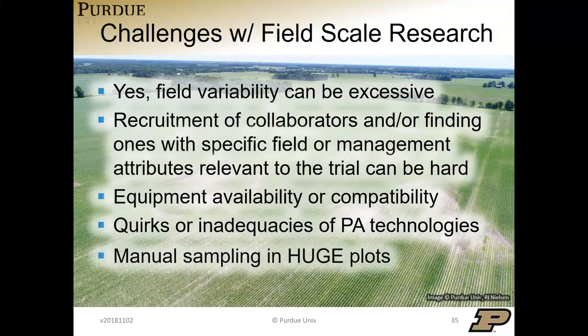And then for us as researchers, where we would like to go collect some really detailed data, when we're in plots that are 16 rows wide by half a mile long, the labor and the time it requires to try and do that kind of manual data collection is just overwhelming. And so that's one of the things we sort of give up when we're doing these field scale trials, is the ability to collect a lot of manual detailed data, and that's just sort of the balance that we have to deal with.